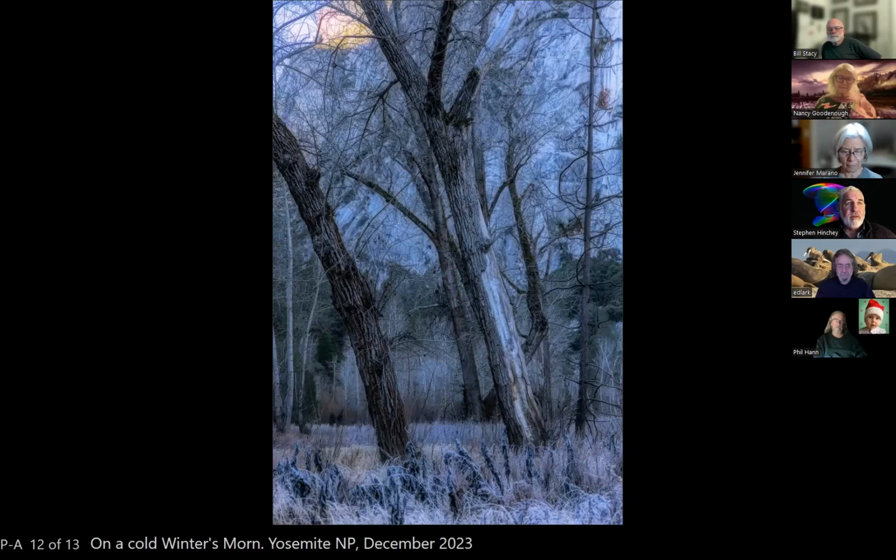On a cold winter's morn, Yosemite National Park, December 2023.